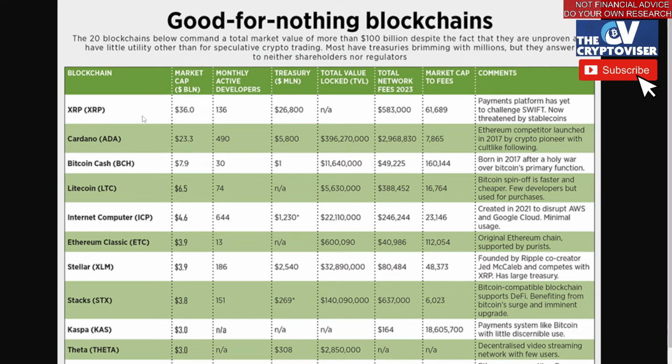They say XRP. They have comments here saying it's a payment platform that has yet to challenge Swift, now threatened by stablecoins. Now, in my view, I do agree. I do think that XRP has been held back significantly. I think the XRP sales by Ripple is also a huge overhang for the ecosystem, which is not great. I'm not saying that Ripple is not going to be a business and that XRP is not going to be used. I just don't think that it's going to be used in the original way that people thought in terms of global payments and all of this.